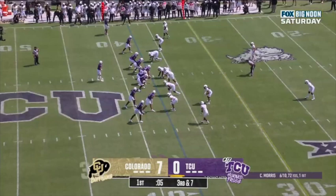Coach Kelly ran a lot of man coverage throughout this game, trusting his DBs to stick with their man, stick with their receiver, which they did fairly well, unless TCU came out in a bunch formation, like we see here, or in a stack formation, trying to create a natural rub to free up the receivers. And here, that's what they did in this clip right here.